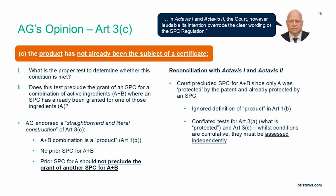First, define the product for which the SPC has been applied for, or in these cases has been granted, and second, determine whether the patent holder has already obtained an SPC for the same product. Here, the A plus B combination, or sitagliptin and metformin, if we consider the facts of the Teva case, is the product under Article 1B.